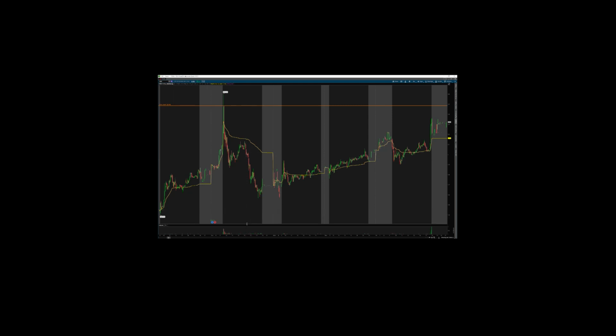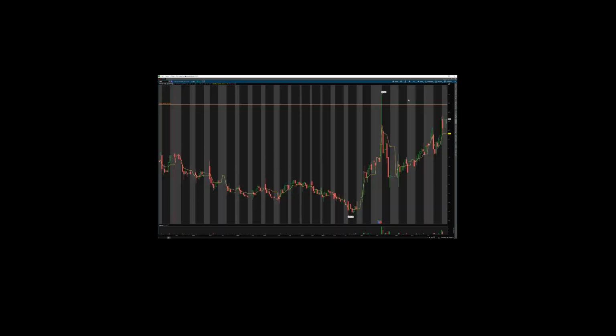350, go figure, $50 mark. Let's look at the yearly chart. What I usually do on these, if they're up on my screens, is I will also look at the 15-day. I don't have it on here. I have a 10-day and a 20-day. We'll look at the 20-day.